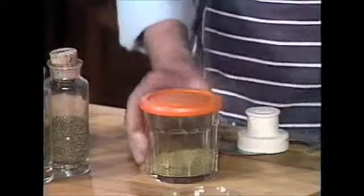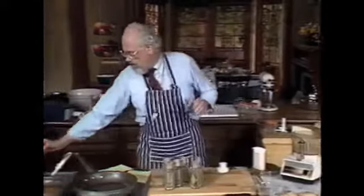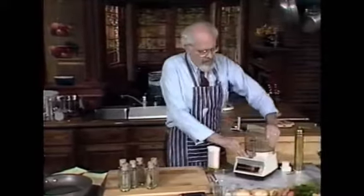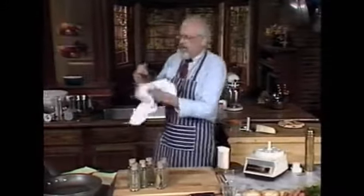There, cap it up, and I'm going to stick it off the counter. It doesn't have to stay in the refrigerator. Don't worry about that. Not at all. And I can put that in a soup that's flat easily. Now, secondly, I suppose I should dust this out, shouldn't I? I don't want to get my herbs all over it.